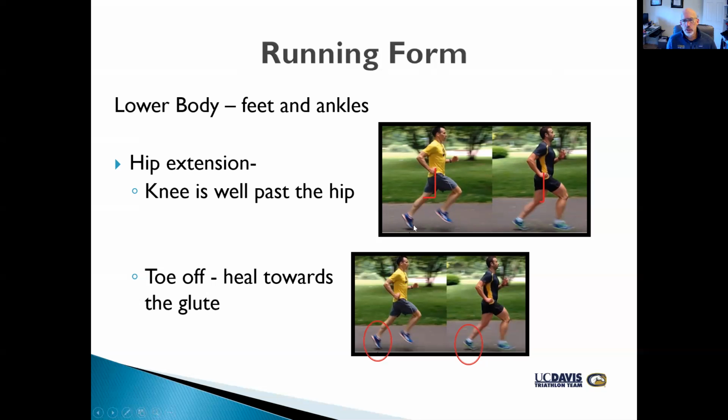So once you have good hip extension and a good toe off, you see that here, then this heel can come up around the glute, and that will lead into the next phase of the run, which is allowing yourself to have a higher knee lift and a higher gait in your foot here, versus this individual, not very much hip extension, poor toe off, which leads to a lower foot gait and lower knee gait here.